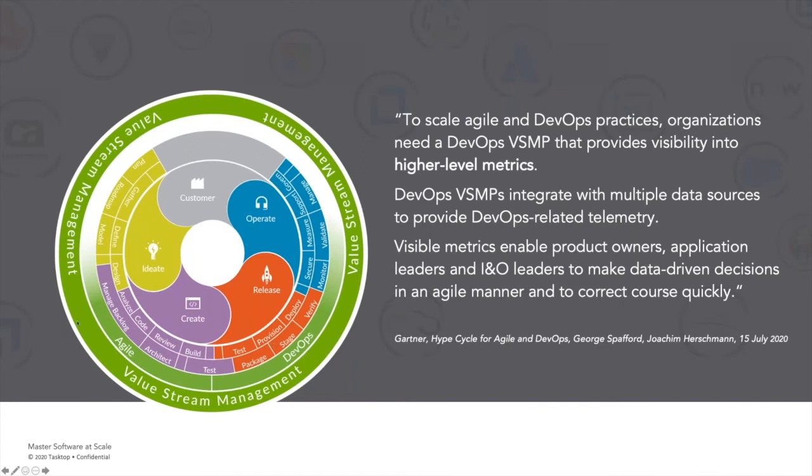So after the last decade of Agile and DevOps, it has become clear that there is something else that's missing if you're really going to scale those practices to more than a few experiments or teams or pockets of success. And what Gartner is saying here in this quote is that you need a solution that can provide higher level metrics that encompass all the disciplines involved in creating and maintaining a product portfolio. And I'm talking here about business products, internal IT platforms. It's only with those higher level metrics that you are able to make data-driven decisions that will benefit end-to-end flow as opposed to local optimizations that don't necessarily move the needle on business results.